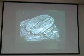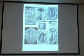That's the head, and I hope you can see the head is digging down into the sediment. And when it does so, the bases of the walking limbs are left behind in the sediment. That's a very nice example. You can almost see the limbs working away there in the head region. This belongs to a phacophide, probably.